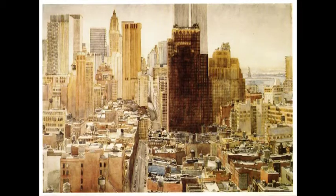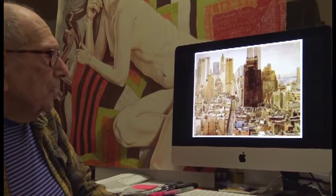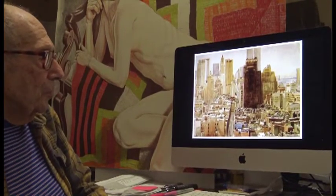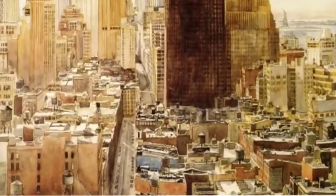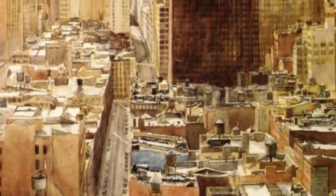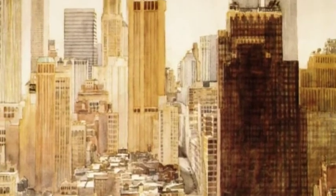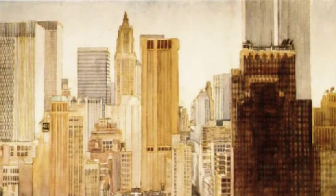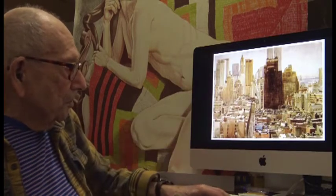This view over Soho, done before the Twin Towers were destroyed, was actually done the winter before the trip to Egypt, and was done from the apartment window of friends of mine who had this view. And later they did see the towers fall. But the painting, I decided to do a print from the painting afterwards. But the Twin Towers are there and the Statue of Liberty is in the background.